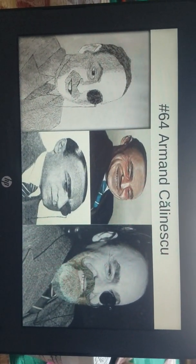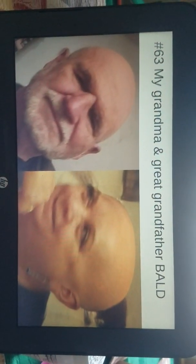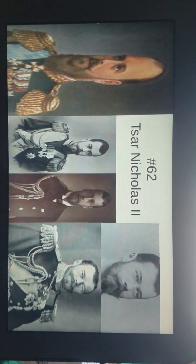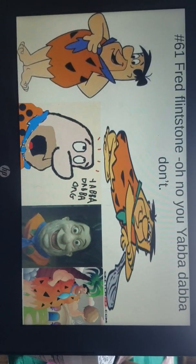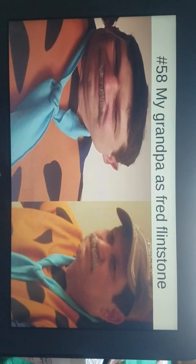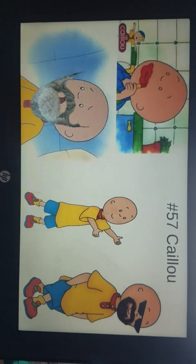64, Armand Silencio. 63, my grandma and great-grandfather, bald. 62, Tsar Nicholas II. 61, Fred Flintstone. Oh no, you yabba dabba don't. 60, Mussolini. Samuel L. Jackson as 59. 58, my grandpa is Fred Flintstone. 57, Caillou.